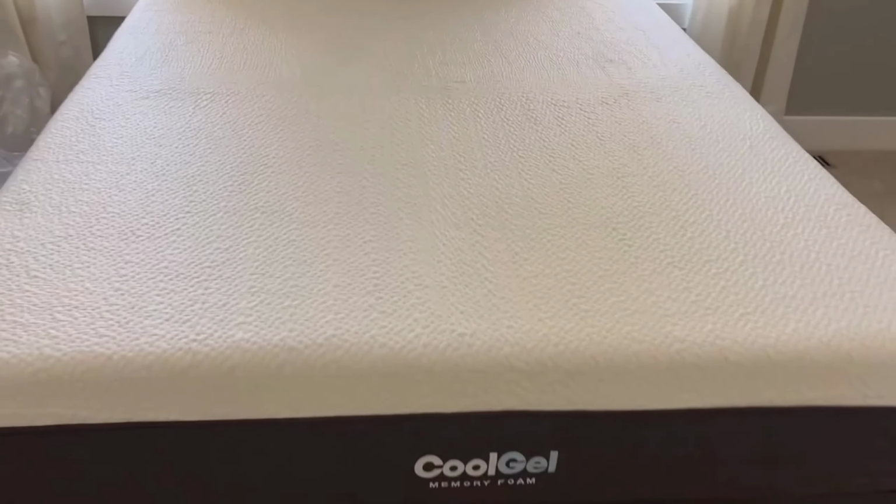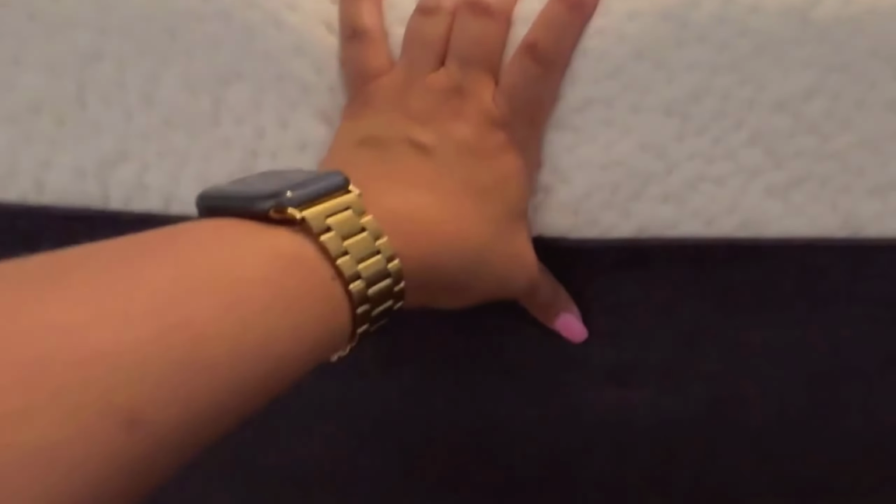Unboxing is another key feature I want to touch on. When it ships, the CoolGel comes in a large, vacuum-sealed roll. Don't be put off by the look. It's actually kind of fun to watch it come to life. You just cut the plastic, lay it flat, and leave it for a day. It unrolls and expands right into shape. There's a little bit of new mattress smell at first, but it wears off after a few hours.